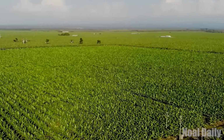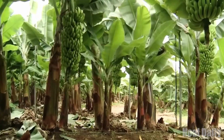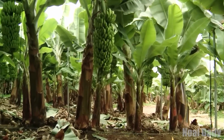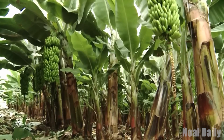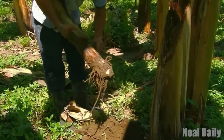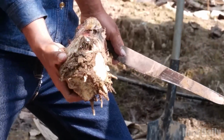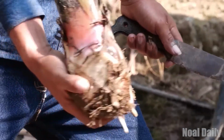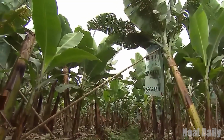The bananas grown here belong to the Cavendish variety, prized for their sweet flavor, creamy texture, and vibrant color. Each banana tree produces fruit only once in its lifetime. The cycle begins with a worker selecting a shoot from a mature male plant, cleaning the root and planting it like a seed. In about 9 months, this shoot becomes a full-grown banana tree, ready for harvest.